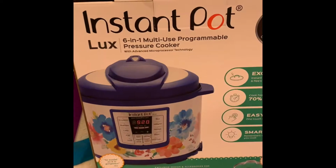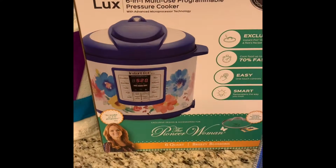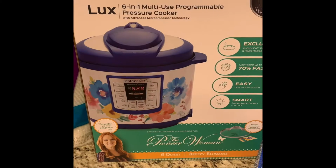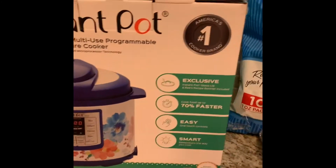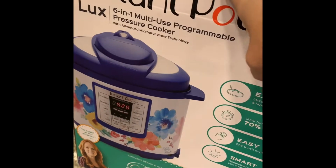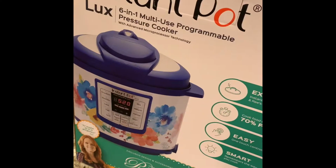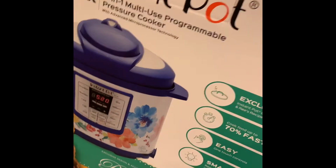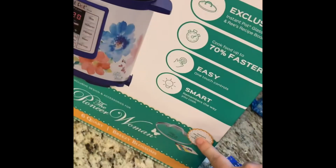So to get started, I am going to start down here at the end. Again, there's that little Instant Pot that I got. They did have it on sale for $59. I thought that was a good price. It's a 6-quart and it's with the Pioneer Women, so it's very, very pretty. And I've only used it to do the eggs so far. I did take it out of the box and I really, really liked it.